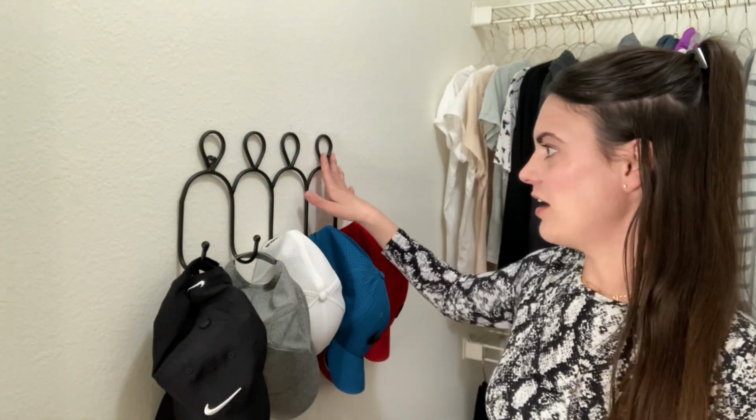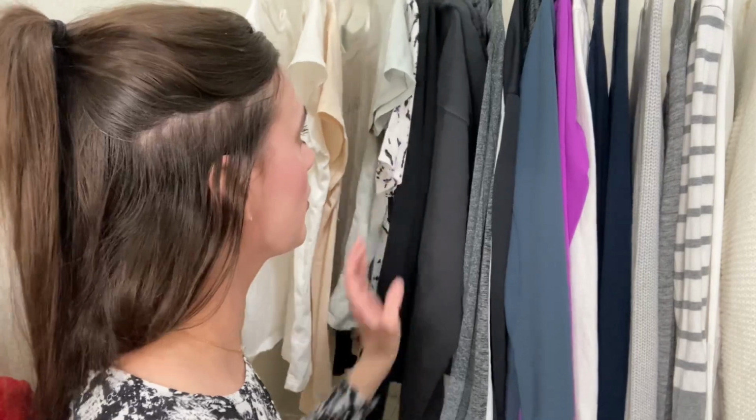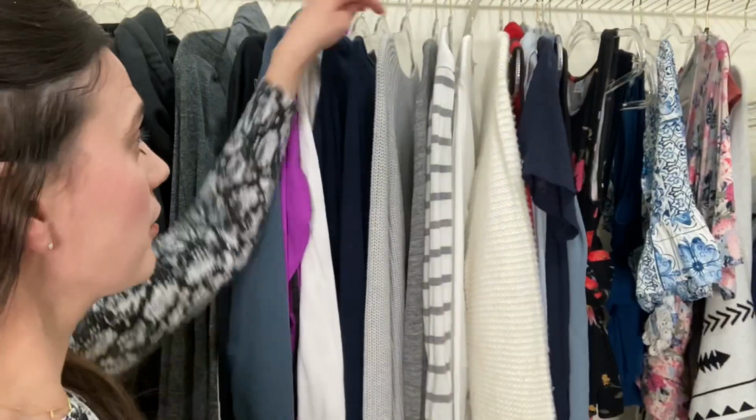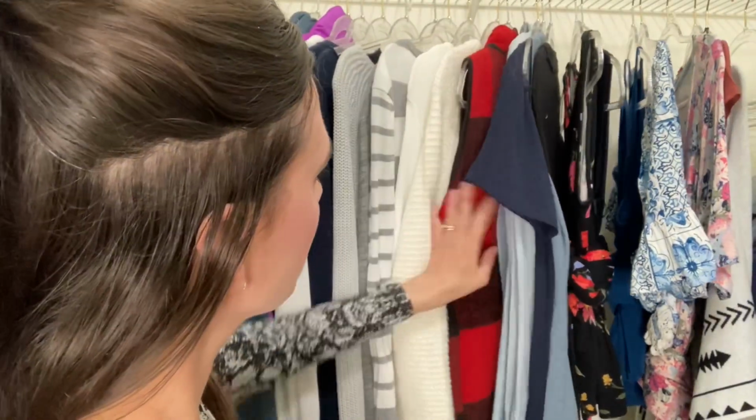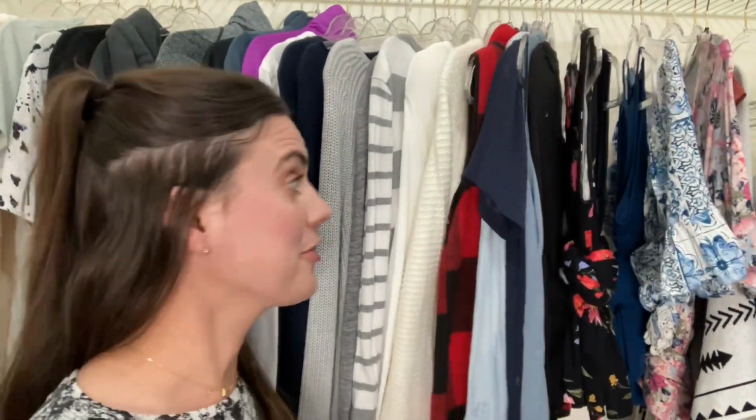So I have all the hats organized here. As you can see, I hung this, put the nails in, and then on my side, the t-shirts organized by color and then kind of more into the active wear. And then over here is my sweaters. So I organized those by color as well. And as you come over here, this is like more miscellaneous. Everybody has some type of miscellaneous in their closet.